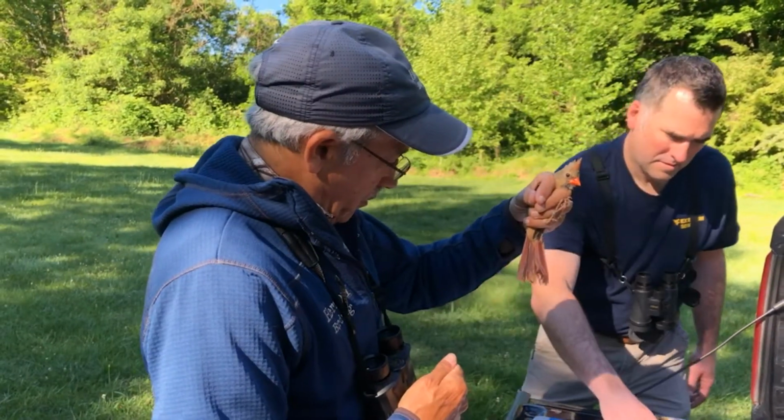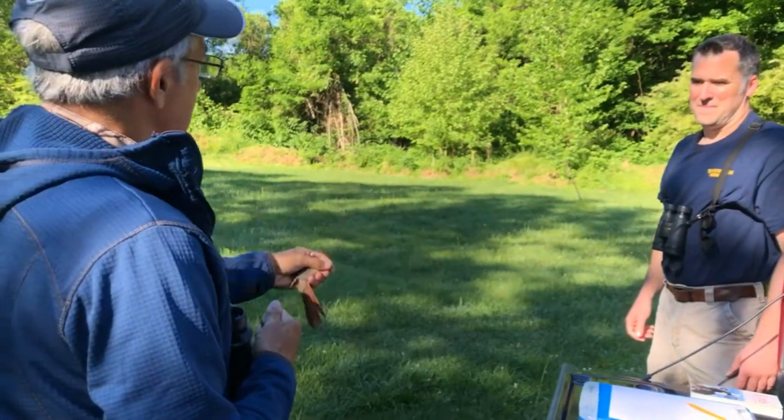So we're going to let her go so she can get back to feeding her babies. And see her go. Here she goes.